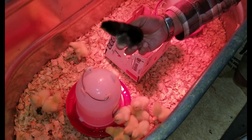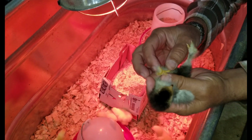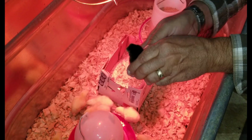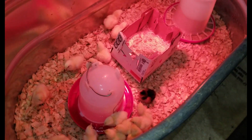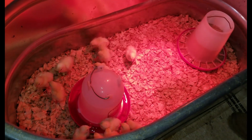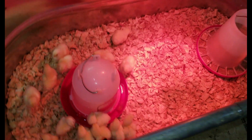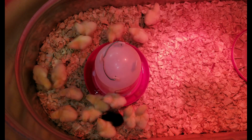This is the one that's a different kind. If you look at its feet, see how it's got feathers on it? I call it a fancy feet. But it's going to be significantly undersized compared to the rest of these, and it'll be fighting for food. I'll probably have to raise it separately.